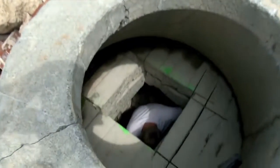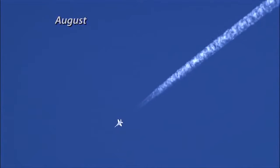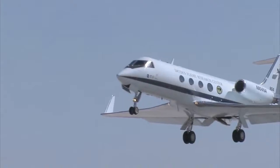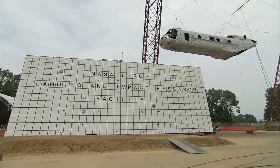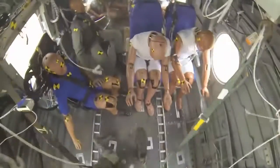And NASA announced a new strategic vision in August for its aeronautics research programs to address challenges in global air transportation, making air travel more comfortable and safer for those on the ground and in the air.